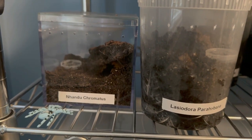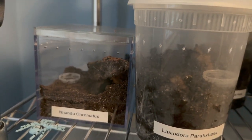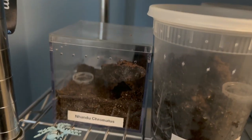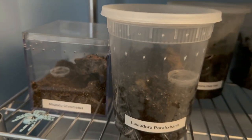Moving on in the other direction from the row up, I have a Nhandu chromatus sling, which I've gotten recently. No molts from this one yet, so I haven't been able to sex it. It is still very small. It's about the size of that bottle cap. You'll be seeing a lot more of it.